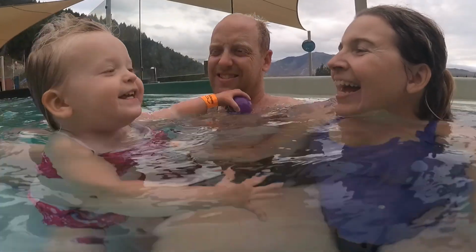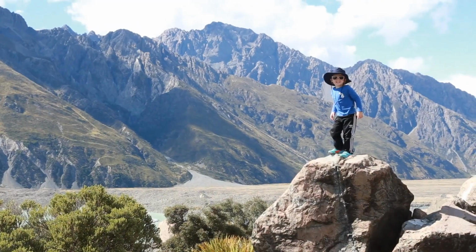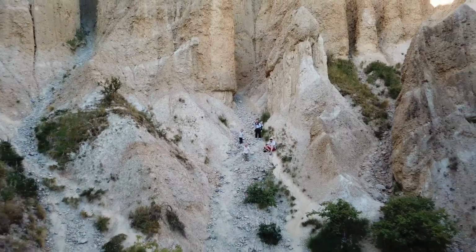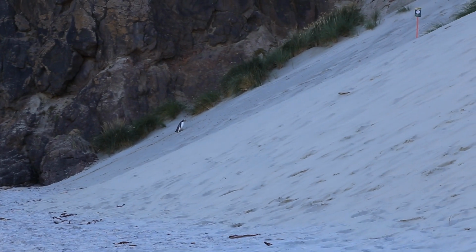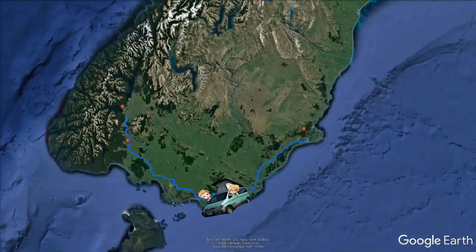We tested our courage while we climbed through a cave, and we had some much needed downtime in some hot pools. The South Island has really fed our children's curiosity. There's so many neat places for them to explore. Last time, we were so thrilled that we were able to track down a rare yellow-eyed penguin. Today, we head through the Catlins.